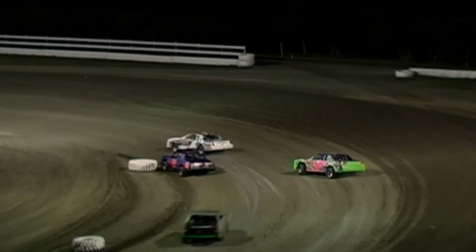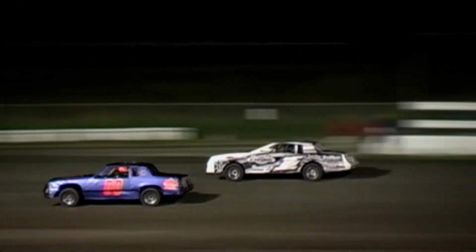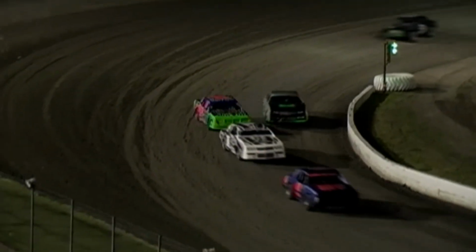And I believe the number 1 of Tom Lorenz also has a passenger. This is the only class that allows a passenger on the passenger side. Down to the inside of the racetrack. Miramontes trying to wrestle the lead away from Tom Lorenz, that number 1. Miramontes down on the bottom side of the racetrack. He's got it for the second as they come off turn number 2 down the back straightaway. Lorenz on the outside. Miramontes down on the inside. Miramontes with the lead as they come to the front straightaway.